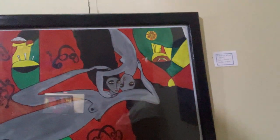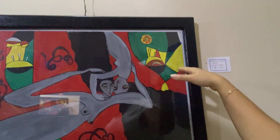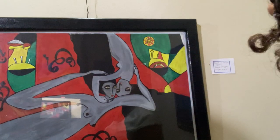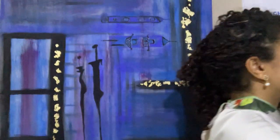Those colors? Yellow, green. I just saw it matches the red. And you know red is passion. Yes. So have you seen the theme? I have. It's to do with independence. Yes. You've seen mine? No, I haven't actually.